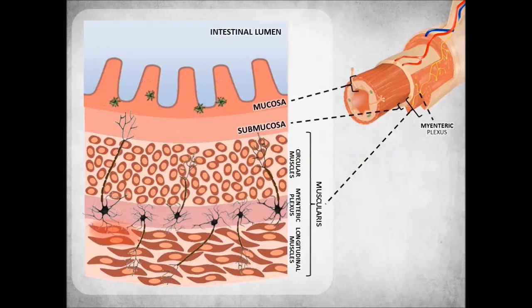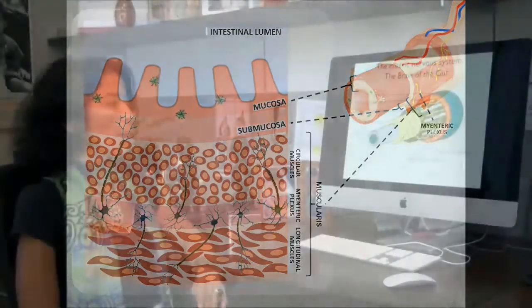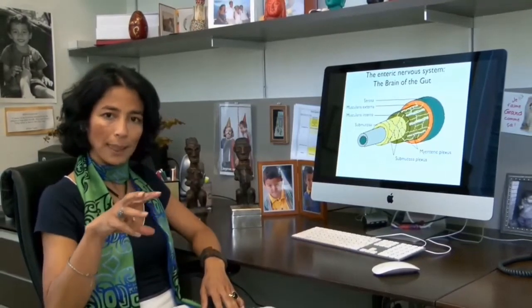Mucosal macrophages protect the intestinal surface from microbes that try to breach the barrier and are in constant motion, sampling the environment. My laboratory studies the regulation of the development and function of tissue dendritic cells and macrophages. Milena Bogunovich and I have been studying for many years the regulation of dendritic cells and macrophages that populate different layers of the gut. We've been particularly intrigued by a population of macrophages present in the muscularis layer of the gut, and we developed many means to probe their function in vivo.